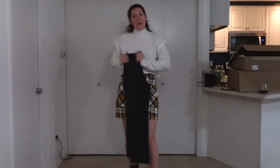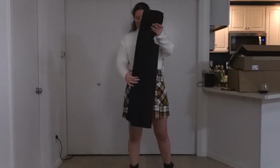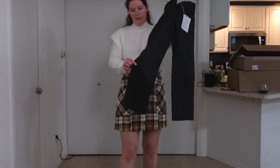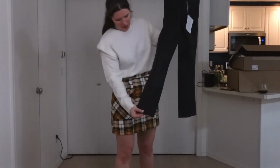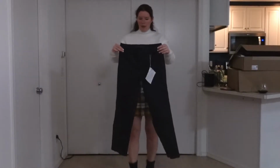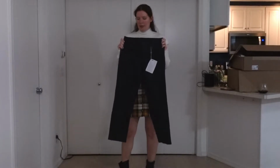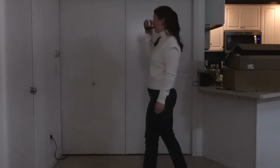Sometimes it cuts me in places that are more like mid-rise. So we will see if it's actually a high rise on me. They're very soft. I don't know if you can see it all that well, but they've got this detailing on the knee area, standard hem. All of the pants I got are cropped, with belt loops. This is very much a leather jean cut. So I'm gonna try that on with this sweater and I'll be right back.